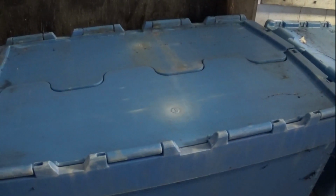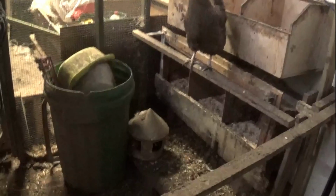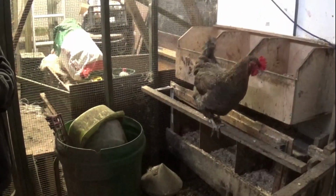Okay, so we've now jumped into the big coop, and there is just one chicken who's in here laying. She's giving us sound effects in the background. Should we have a look? Where is she? There she is. So she's giving us the sound effects in the background.